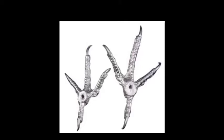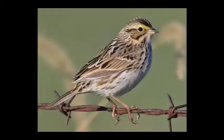See this picture, children. The toes of the sparrow and crow, that means perching birds, look as it is given in this picture. 3 long toes will be present in the front side and 1 at the back. And these toes help the bird to hold on to the branches of the trees very firmly, means tightly. See this picture, children. The sparrow is holding its toes to the branches very tightly. Yes.